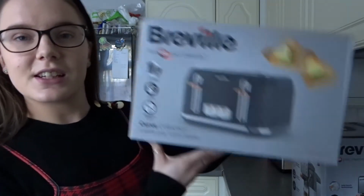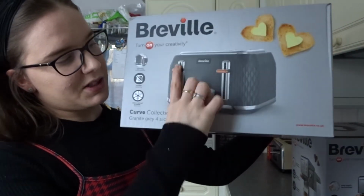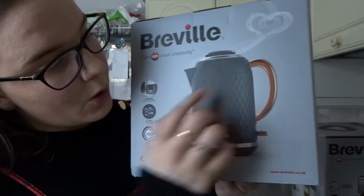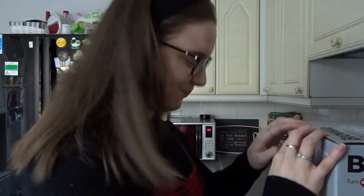So here you can see the toaster. It's got the grey with the rose gold buttons and levers, and then the same with the kettle. It's the grey diamond textured pattern with the rose gold handle and the rose gold switch. So yes, let's get opening.